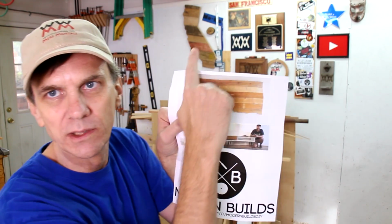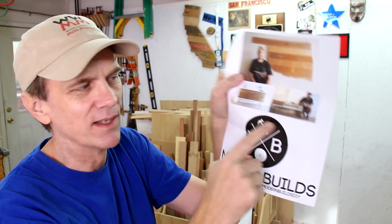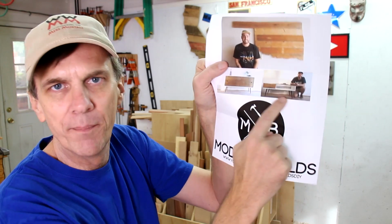And I wanted to point out Modern Builds. That's Mike Montgomery, and he sent me this little flyer with some of his projects on it. Look, he's got the pallet wood Oklahoma. See, just like my pallet wood California. And he's got a couple of mid-century pieces, kind of like my credenza and my coffee table.